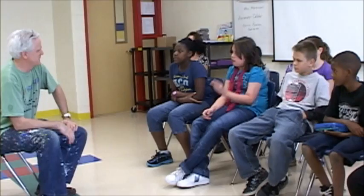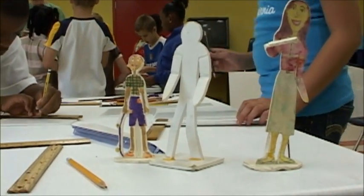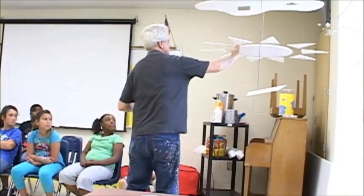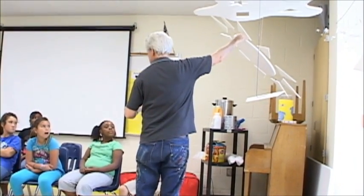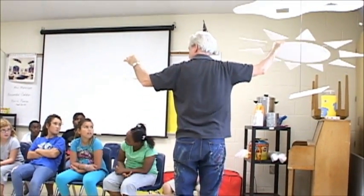I'm working in 1/8 scale. 1/8 scale. What do you think that means? It's a hard question. They're talking about 1/8 the size. You see this little guy right here? It's the same thing. Exactly, it's the same thing. That's right, only bigger.